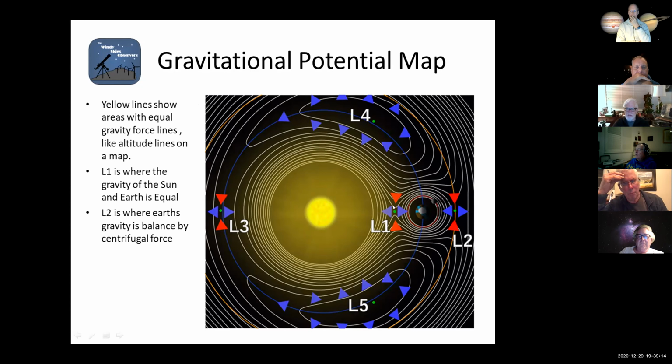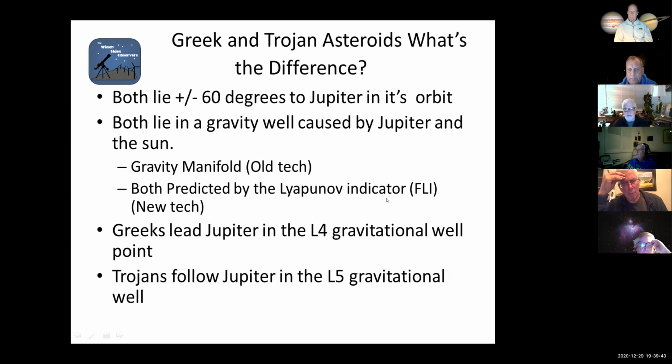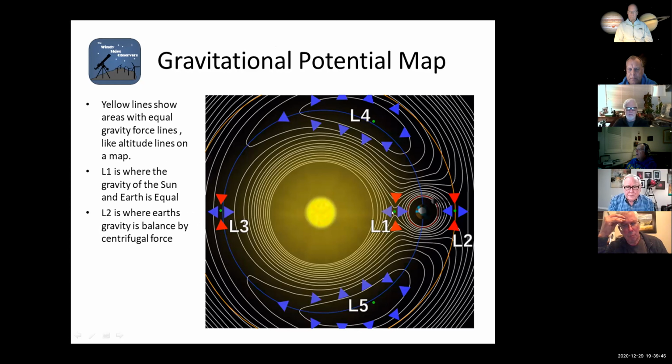And the reason why I show this here is that the 2 green dots over here, L1 and L2, show the points where when you start placing objects, they'll have a tendency to not move away from here. They're relatively stable. And so at this point at the L1, you'll notice that the curve goes in and around, comes around and goes in and out. Okay, so this is a stable point. This is a stable point.